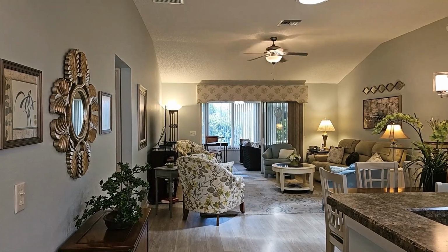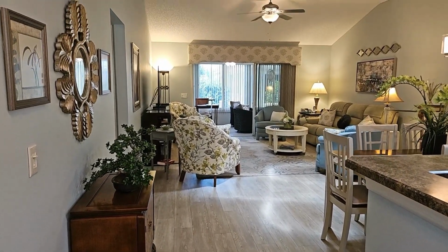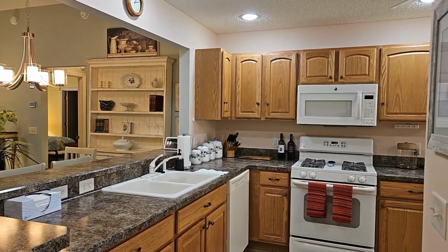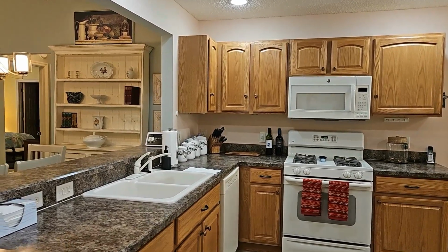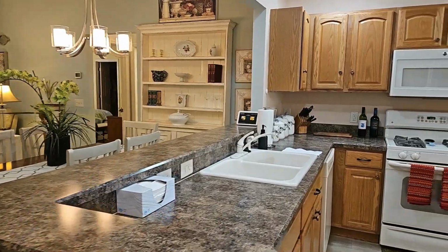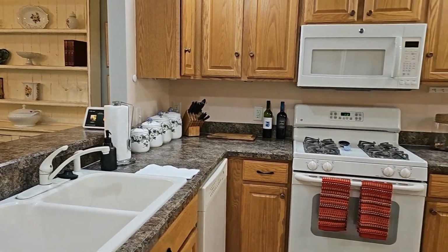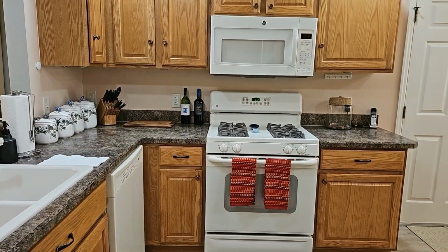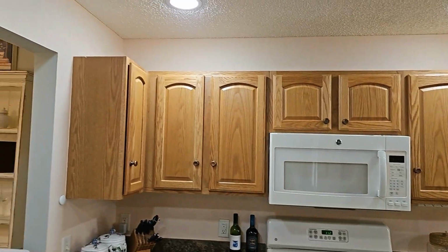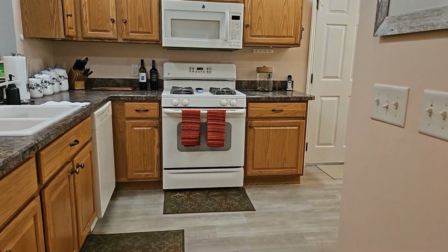Here we are standing in the foyer, and you can see the floors are laminate wood floors. And if you pan over to the right, you see the kitchen area. The kitchen does have laminate or Formica countertops. It does have a double bowl sink. It does have a natural gas stove. You can see it does have oak cabinets throughout. And it does have the laminate wood floors.